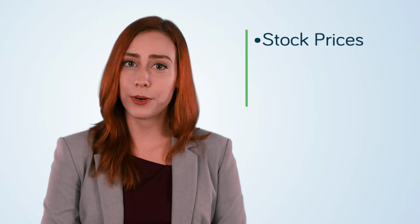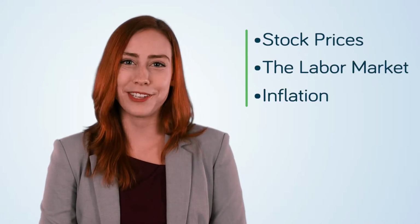Let's start with how mortgage rates are determined. As with many other aspects of the economy, market forces are to thank, or blame. Specifically, the three major drivers of mortgage rates are stock prices, the labor market, and inflation. They each have their own relationship with mortgage rates, but in the end, it all boils down to where investors are putting their money. Typically, if inflation and the labor market are both strong, investors will move more into stocks, causing mortgage rates to rise.